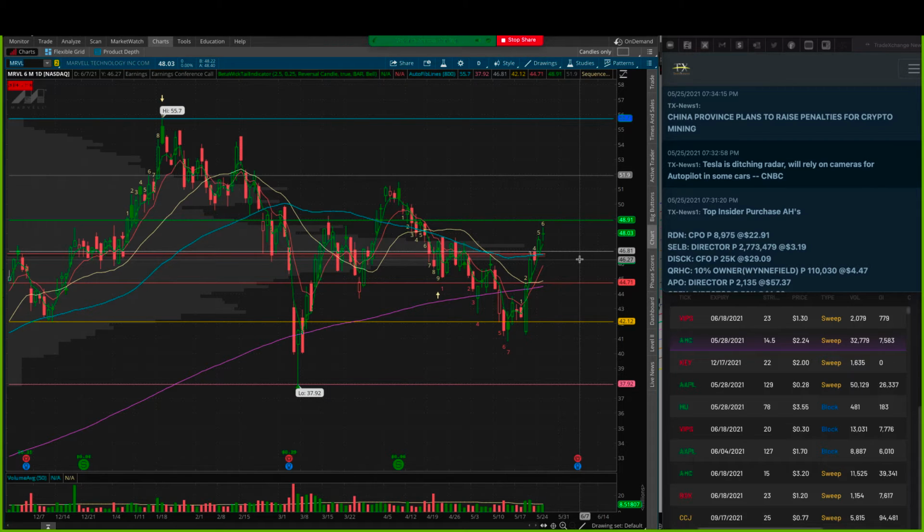The Marvell 50s. So you can take those shorter. The ones I like are still the 8/20s, the August 20th. But with the earnings coming up, you can certainly take that much shorter. Just watch that 50 strike for the continued move up.